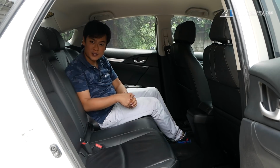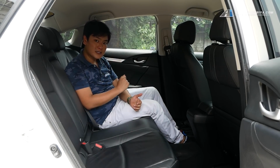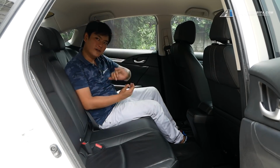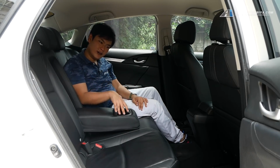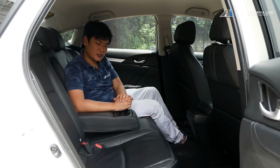There's a lot of toe room as well. Also, the coupe-like styling doesn't really compromise on headroom either. I still have about this much headroom, despite that sleek roofline. Also, lots of drinks holders. You have one in the armrest and two more in each of the doors for bottle holders.